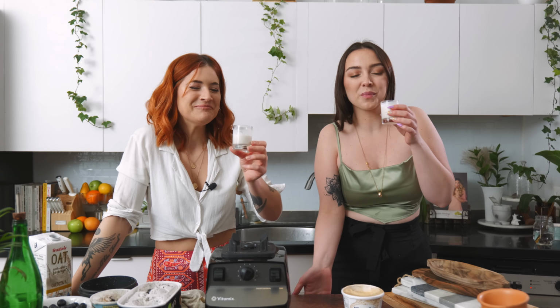Cheers. That's really good. That's perfect. Everything you'd want in a milkshake. Yeah, I think we can stop. It's creamy. It coats your mouth, but not in that gross oily way. The vanilla flavor is just unsurpassed. And it blends perfectly with the oat milk.